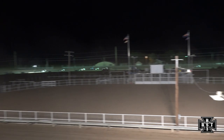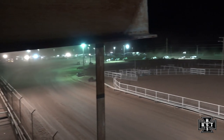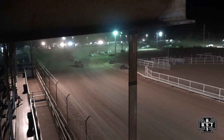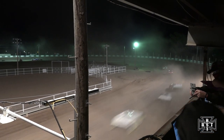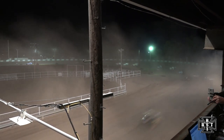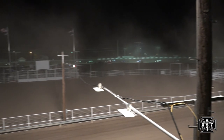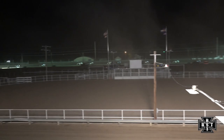Out front is Brandon Clough, into the second spot is John Hansen. Third is Bo Spiker. They use that low line here right after the restart. Max Quint on that outside groove. He's got to get down onto the bottom side of the racetrack as it is locking down. Bill Brack in the infield, the 44 car.